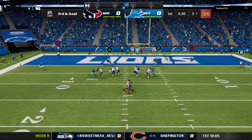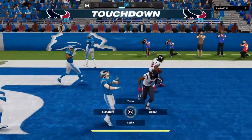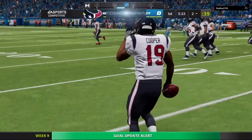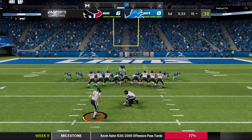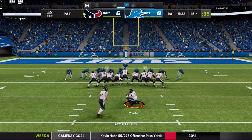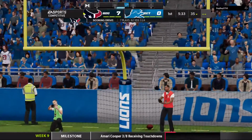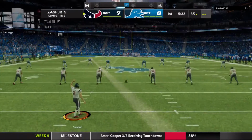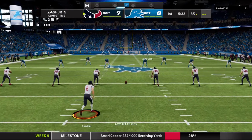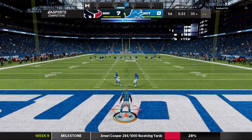Here's Watson. And that is caught. Touchdown, Texans. Amari Cooper, his 3rd touchdown now on the year. And the Texans have taken the early lead. Extra point right down the middle. And it's now a 7-0 game. Texans 7, Lions nothing. Out is the kickoff unit as they run up and send this one away.